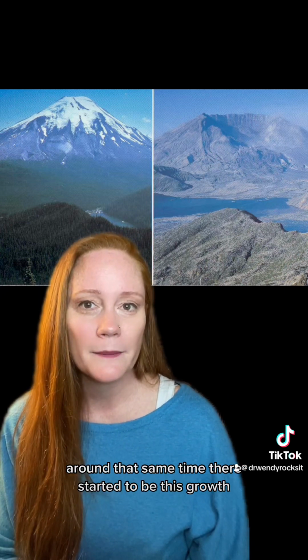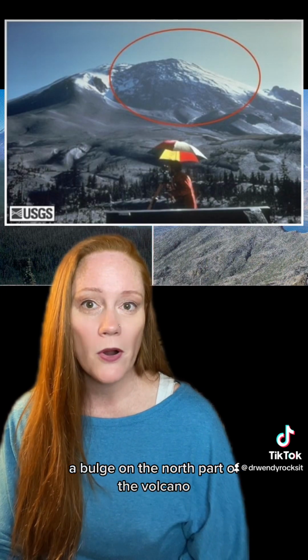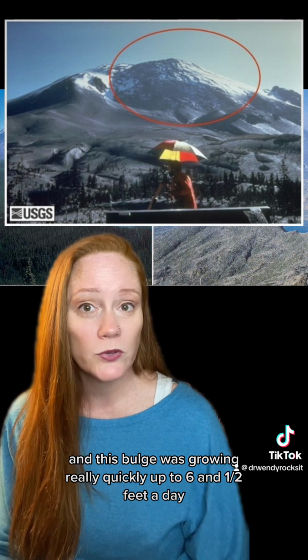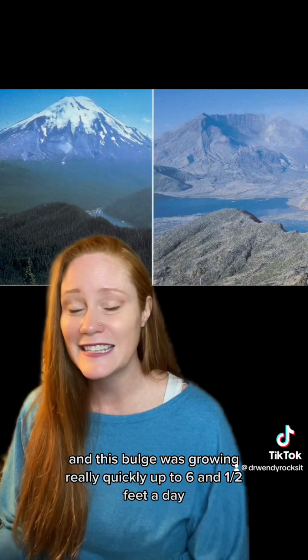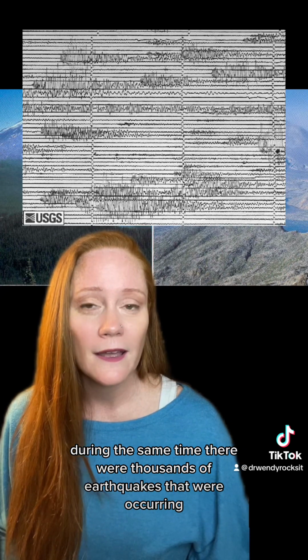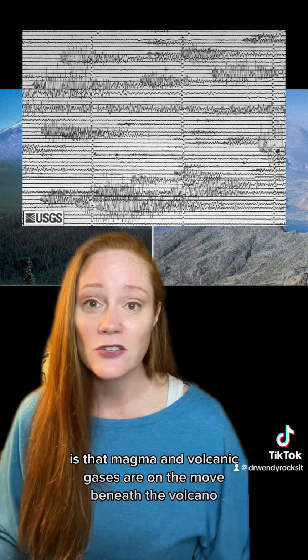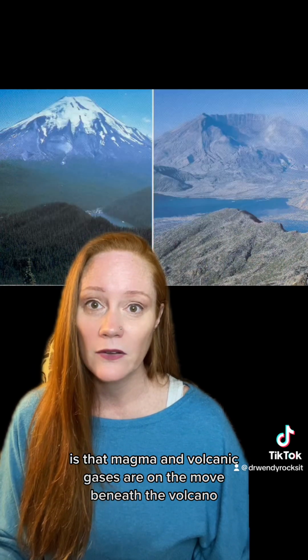Around that same time, there started to be this growth, a bulge, on the north part of the volcano. And this bulge was growing really quickly, up to 6.5 feet a day. During this same time, there were thousands of earthquakes occurring, and what that signals to geologists is that magma and volcanic gases are on the move beneath the volcano.